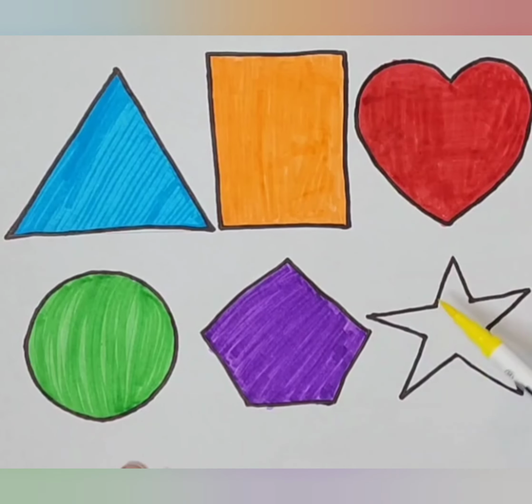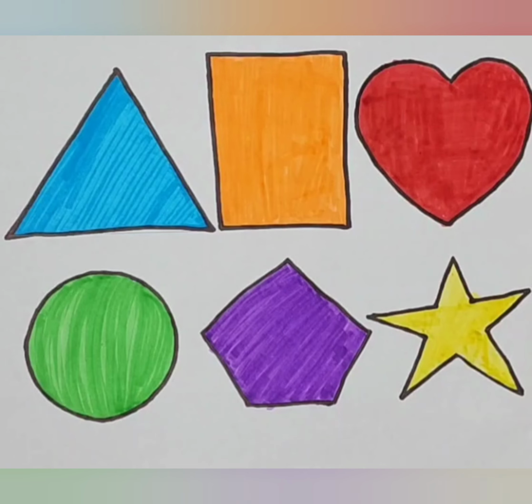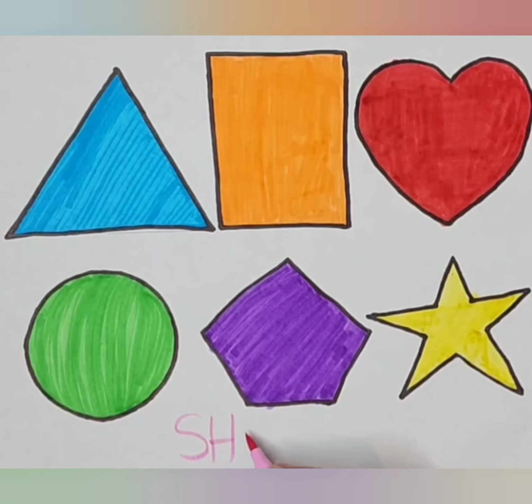Yellow color, star. Skip to my Lou, my darling. Flies in the buttermilk, shoo, fly, shoo. Skip to my Lou. Pink color, a colorful shapes.